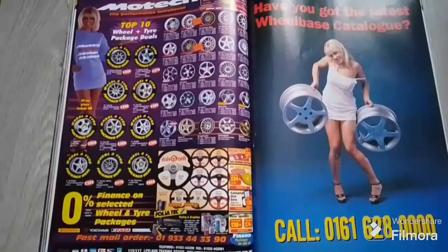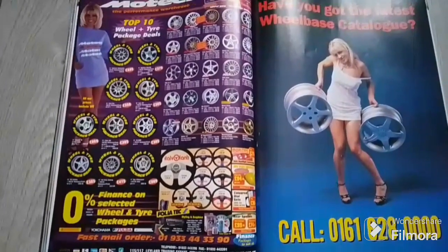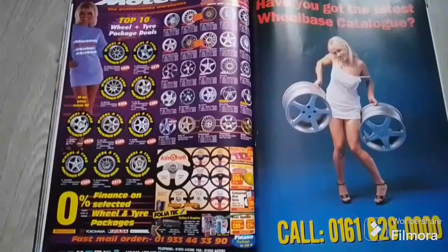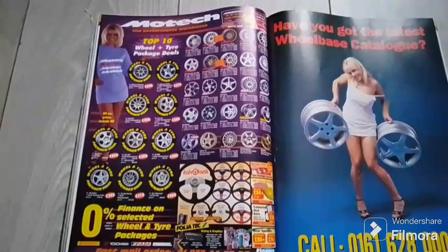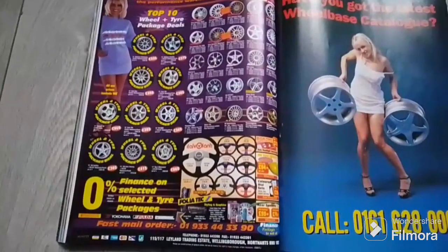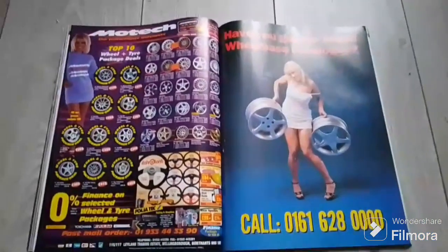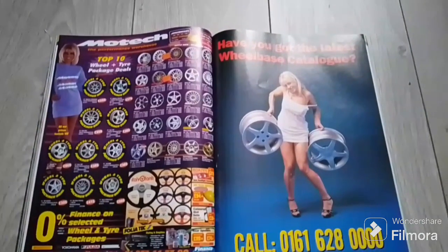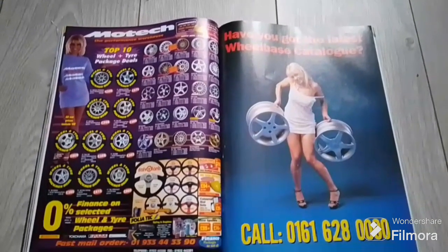So you've got your M3 replicas there, you've got TSW, Team Dynamics, Fundamental. Then if you're finished with the alloys, you can maybe get a steering wheel for your car, before moving on to Wheelbase. Have you got the latest Wheelbase catalogue? And I think that model there was Karen White.